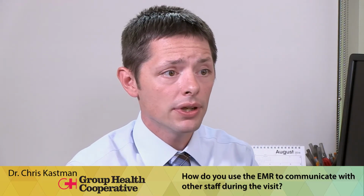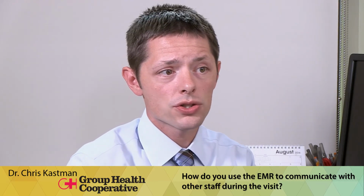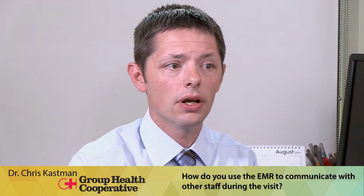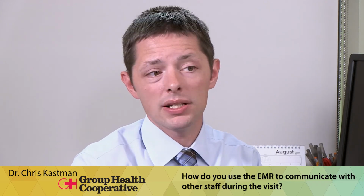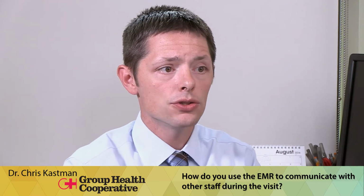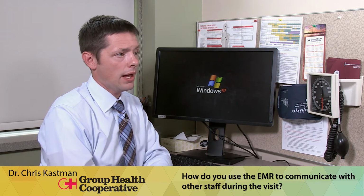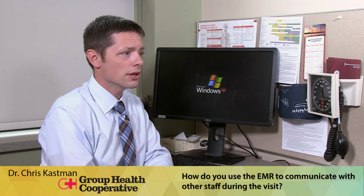So if I need to communicate with my CMA or my LPN, my rooming staff, there are certain orders like EKGs and immunizations and other in-clinic procedures that when I sign that order, it will cause the multiple provider schedule to pop a blue dot up next to that person's name. So if they see a blue dot pop up and they see EKG, they can get prepped for that while I may be spending another 5 or 10 minutes in here with the patient.